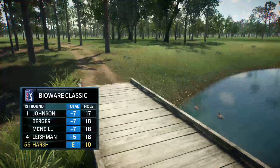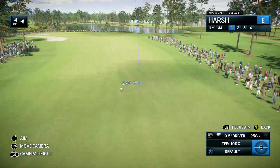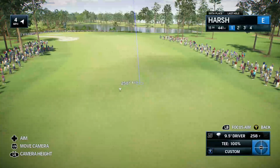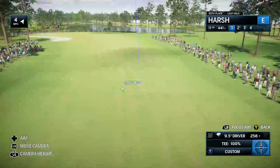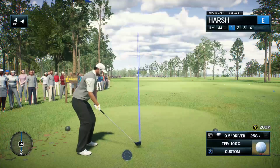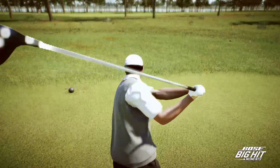Par 4 11th, Frank, we're looking at 443 yards. Yeah, the Wetlands golf course is a really good driving course. This is another example here, Rich, where the fairway's just wide enough to reward a good tee shot, and then those two bunkers don't really come into play. But Wetlands becomes very difficult. He's loading up on it. Look at the coil there.